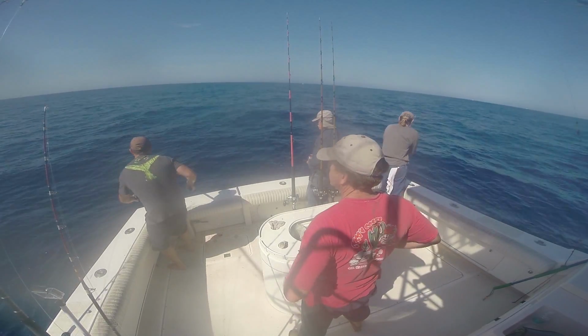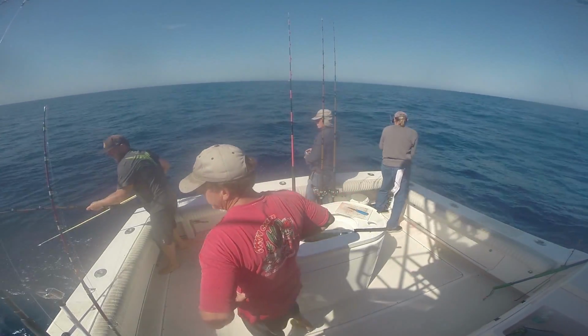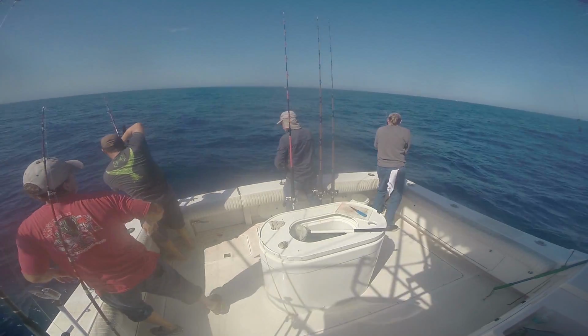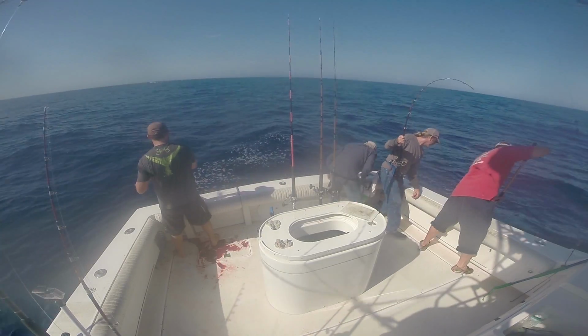So after the great lost gaff incident, my son decides he's probably better off just gaffing his own. And here he is making several attempts to try to gaff the fish. But to his credit, he stayed on it and eventually hooked that fish and brought it in by himself. So kudos.